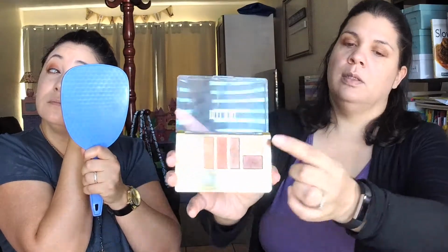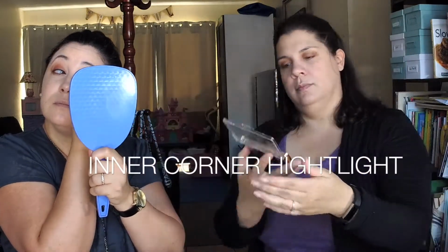Oh, the inner corner highlight? That's the inner corner highlight? Oh, snaps. We got the inner corner highlight too. I gotta do that. Did not look like this when we first started. I know, right? Seriously. She just went in there. Well, I've been using it for a month, so.